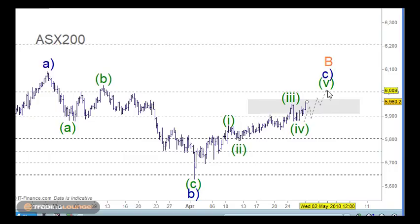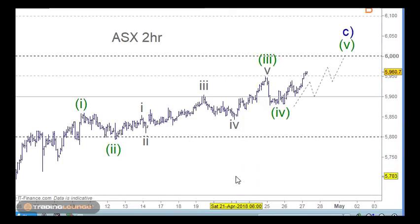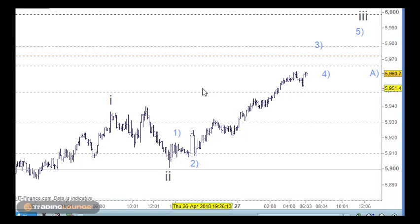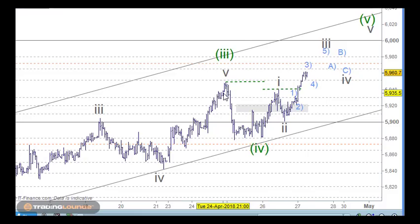here to 6,000, and then with a bit more detail that would take us like this here. So we're looking at wave 1 and 2 here. Wave 3 is not completed yet, and then there'll be wave 4 and then wave 5 up to this space here. So if I just go straight to the tick chart here, or did I have that on the hourly chart? Just bear with me a sec here.